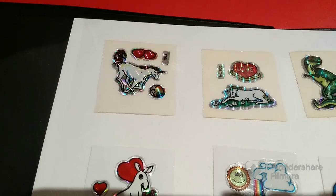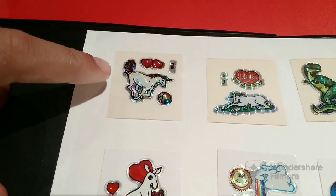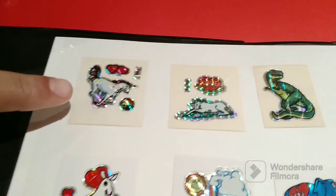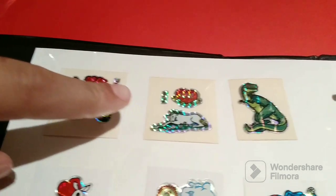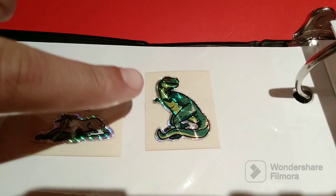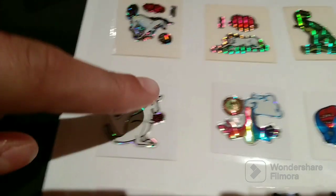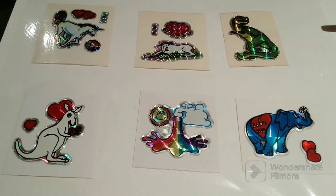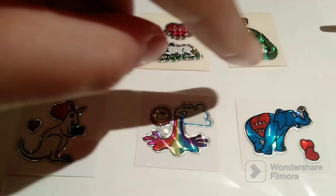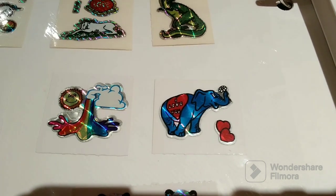I know you know what these first two are because it's one of your favorite things. So this one's a unicorn with hearts and a rainbow. And this one's also a unicorn laying down. Mm-hmm. And this one is a dinosaur. Looks like a T-Rex. And this one was a kangaroo with big hearts. This one looks like a cloud, but rainbow falling down at the cloud. It looks like a cloud faucet. Yeah. And then this is an elephant with like a blanket on it. It says, I love you.